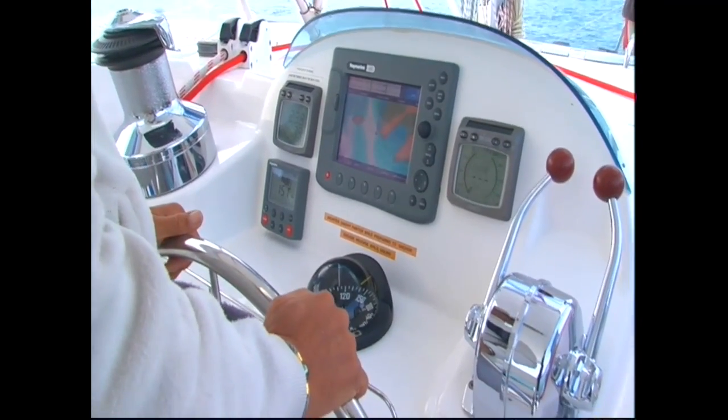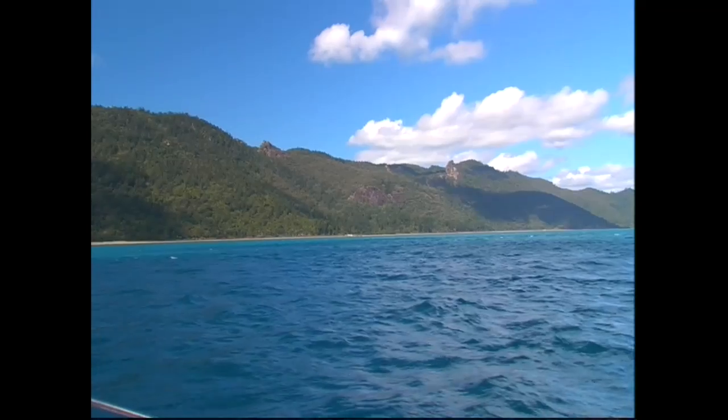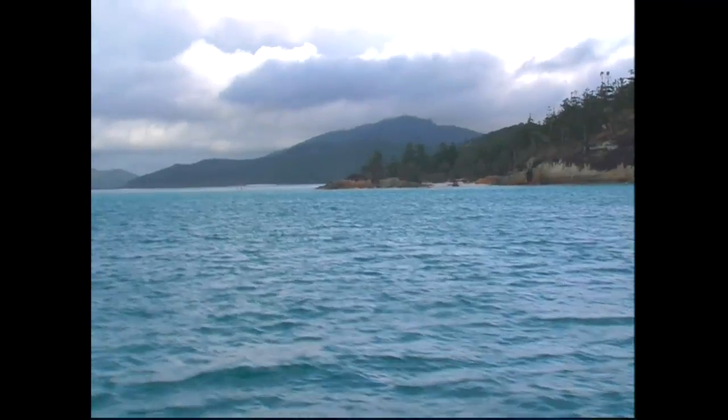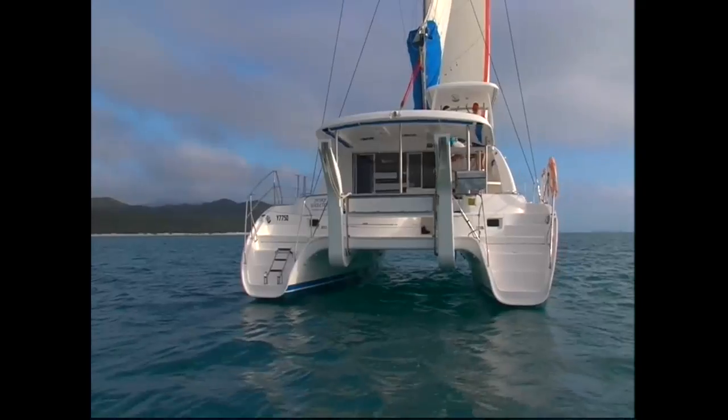A skipper also brings with him a wealth of knowledge. Say the best place to moor the boat, the most beautiful spots to snorkel. Ultimately, it's his job to help relax the most stressed out of customers.